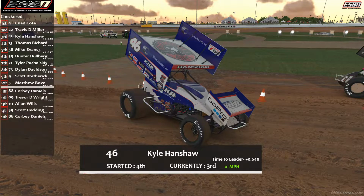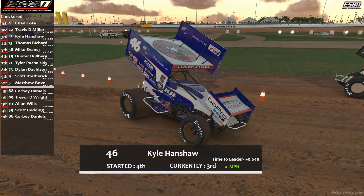Definitely was missing on the restarts that we were having. I just couldn't time them up good enough and was losing a bunch of ground there. For the second half of the race, I was trying to get the bottom to come in and work that down there. And that last caution we had, I was trying to figure out a way to get a slider pulled on Chad, but just couldn't make it work and had to settle for 3rd.